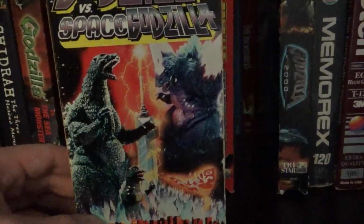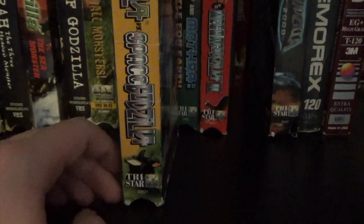And Godzilla vs. Space Godzilla, this is pretty cool. You have Little Godzilla, Mothra, Godzilla and Space Godzilla, and you see all of them. There's also Moguera on the side. It's pretty cool. I know I say that's pretty cool a lot, I apologize.